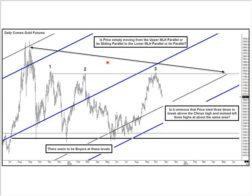Or, here's another way to look at it: is price simply moving from the upper median line and/or its sliding parallel, which is this reflected line of maximum excursion, back to the lower parallel, or the original line of maximum excursion? So those are the possibilities. Are there buyers here? Am I worried that these three highs are sitting in front of me and we haven't made it to new highs? Or are we simply sliding over to the line of maximum excursion and/or this lower parallel? We have to sort that out before we trade.